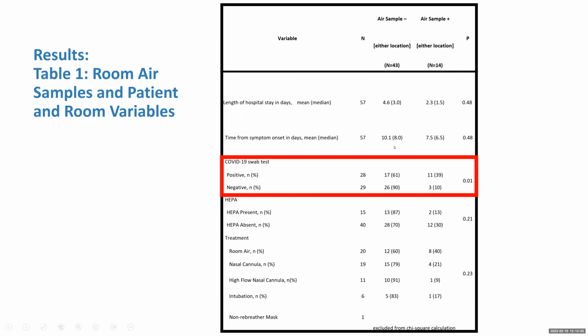This is maybe really interesting. If they're rapid, we also took nasal swabs, and if their nasal swab was negative, it was unlikely that we were going to find COVID in their room.